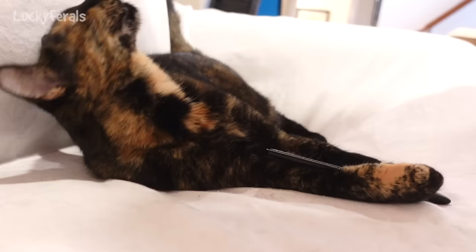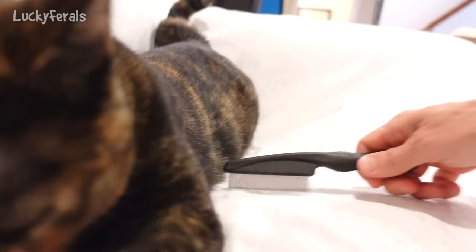So I have to give Ziggy a flea comb to hold on to while I comb her, because she likes chewing on the flea comb. Also, this small one from Petco is like a toy comb versus the better one that I've been using, the JW. I got about 6 or 7 fleas off of Ziggy today.